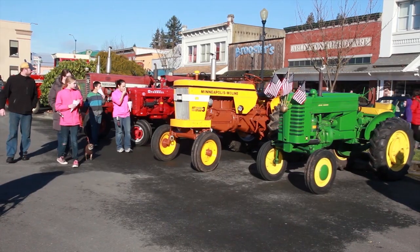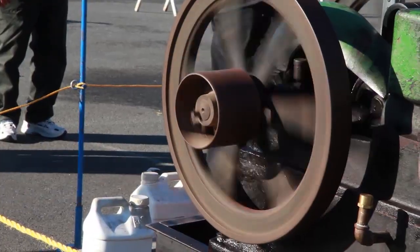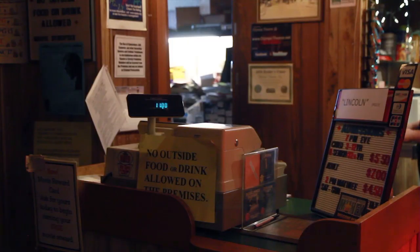Overall, Arlington's fared extremely well maintaining the look and feel of its town, in an age where many small towns are transformed by change and big business. Come spring, however, that may change.